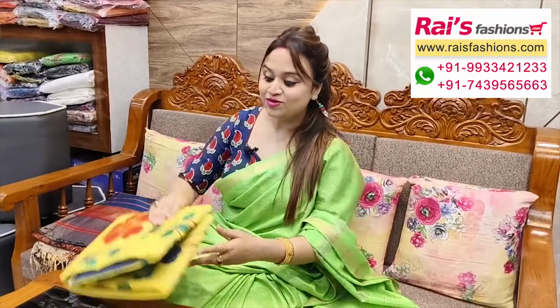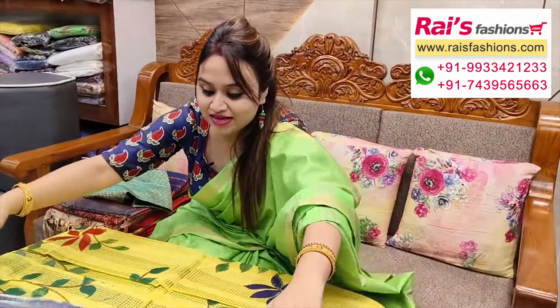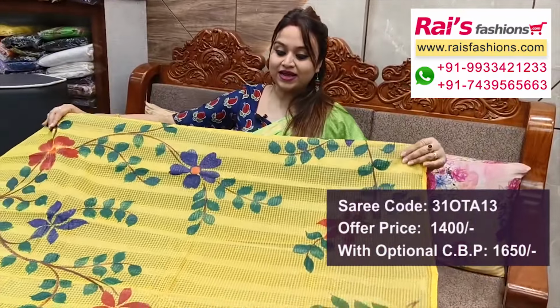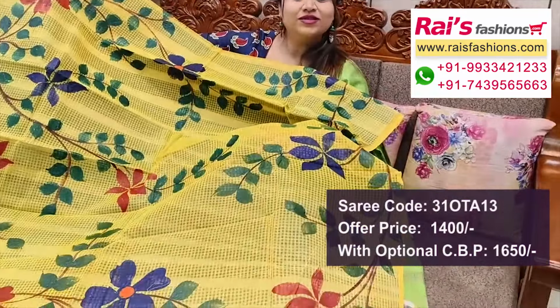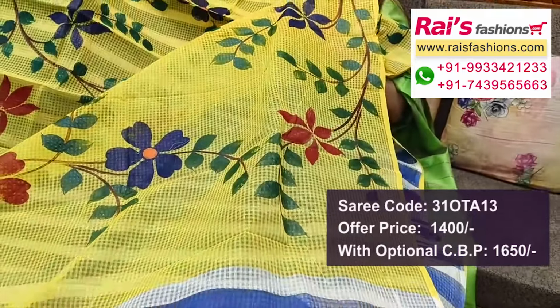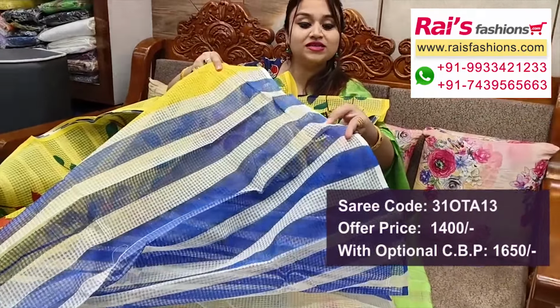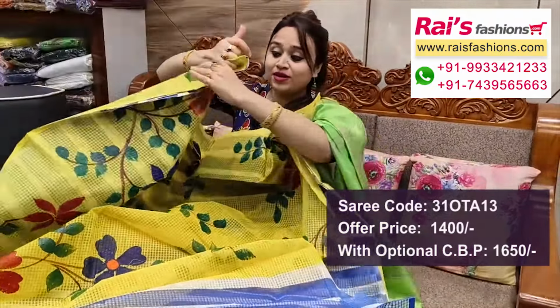And next one, very beautiful one, printed design, smart one, cotton kota, handloom cotton kota, fresh yellow shaded with all over beautiful highlighted printed hand painted design. This one is full base part, cotton kota checks with highlighted hand printed design and stripes pattern, printed stripes pattern highlighted split section. This one is split portions and chest portions fully hand painted design.